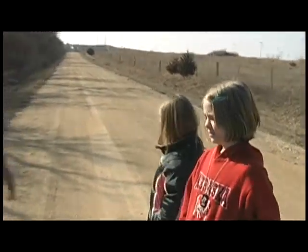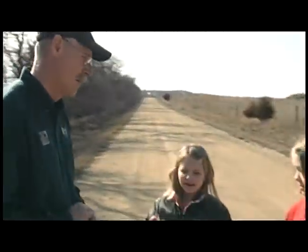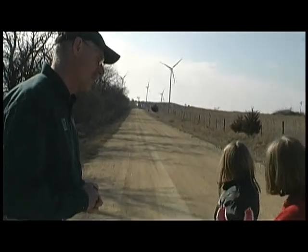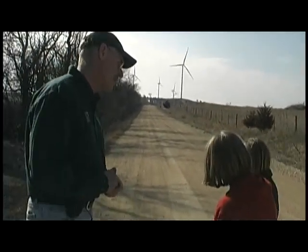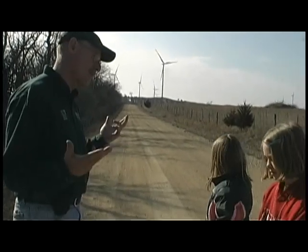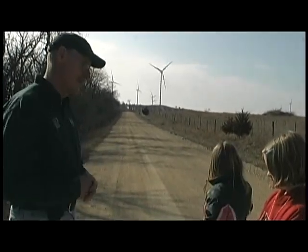How hard does the wind need to blow to make those turn? They start turning at about 3 to 4 miles per hour. And then they will start generating electricity around 7 to 8 miles an hour. But remember that the wind is a lot faster up there than it is down here, so it doesn't need that much wind down here to make them turn. In fact, you can't even feel it blowing here, and they're turning.